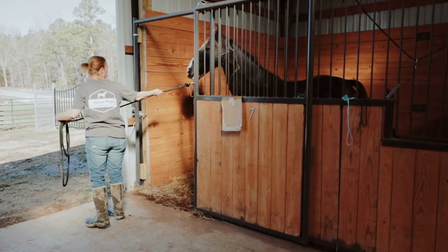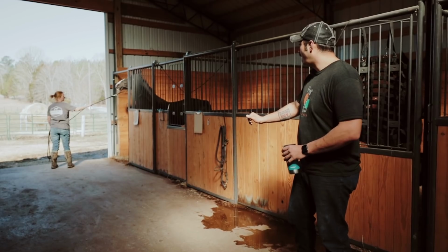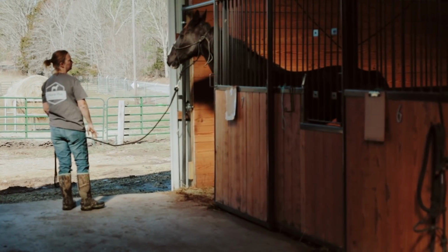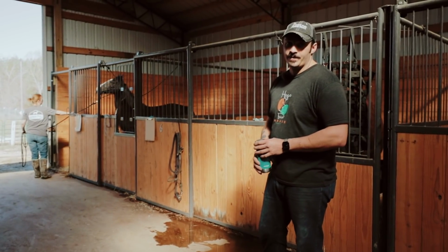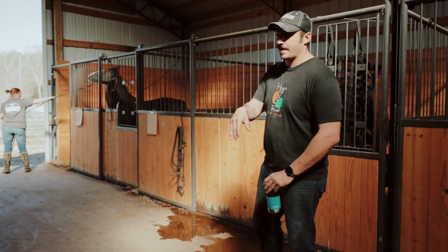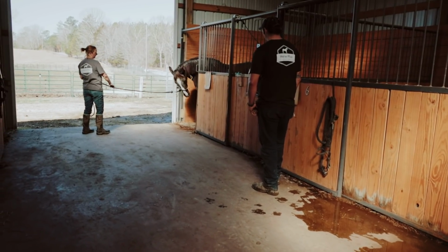Right now she's just doing release of pressure. So she's asking the horse to come forward. When the horse comes forward, she's going to release that pressure a little bit, give it a minute, and then ask again. This horse was severely neglected. It was stuck in a stall for over a year, to the point where it actually dug down so deep that you had to look over the railing of the stall just to see the horse down there. Look at that. That's so good.